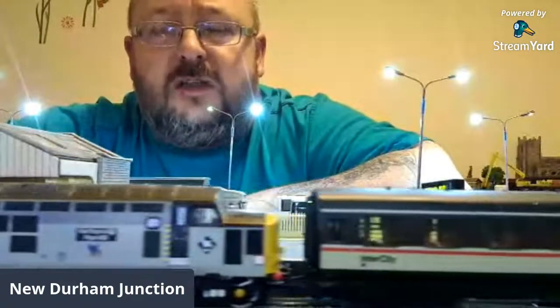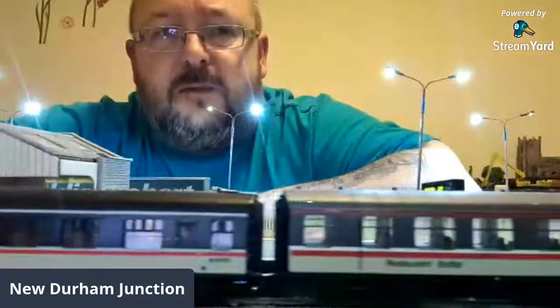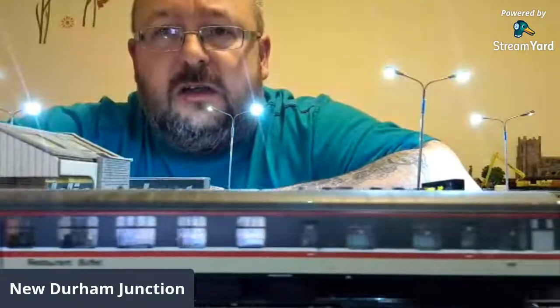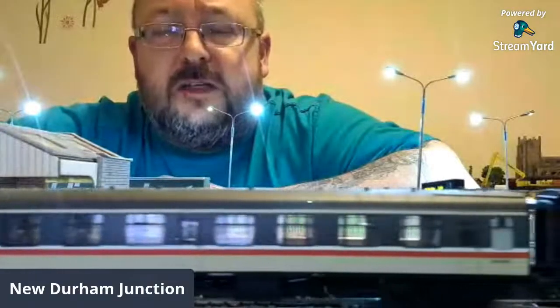The only downfall to them, if you're running DCC without sound, you haven't got the cab lights. But Chris over at West Hill Wagon Works, I'm going to have a word with him. Apparently, he sells the decoders set up so you can have the cab lights on if you're not running sound. So I'm fairly sure he's a ZIMO stockist as well for the decoders, which I can't afford.